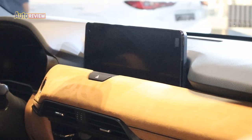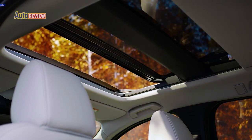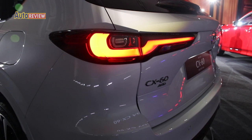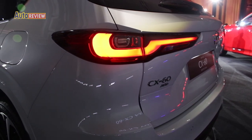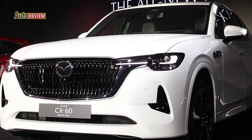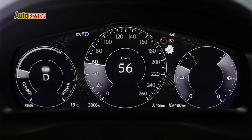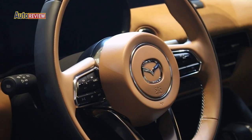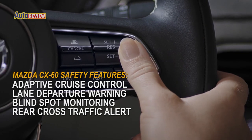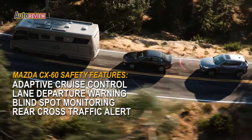The CX-60 also comes standard with a 10.4-inch touchscreen infotainment system, a panoramic sunroof, and a hands-free power tailgate. Most notably, the CX-60 is equipped with a comprehensive suite of safety features, including Mazda's iActiveSense safety technology. This includes adaptive cruise control, lane departure warning, blind spot monitoring, and rear cross traffic alert.